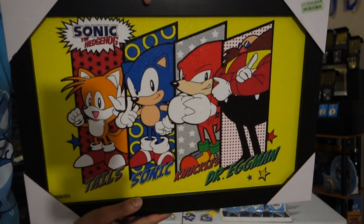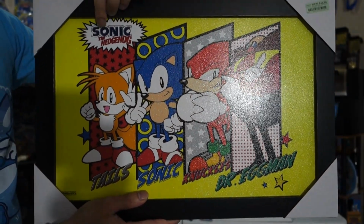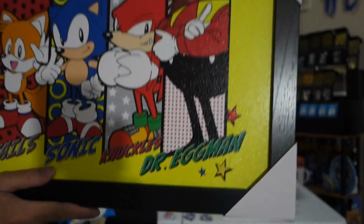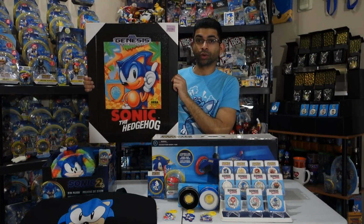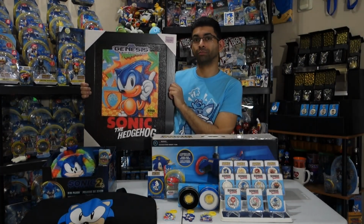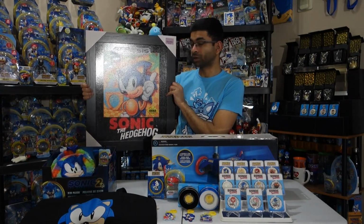So here it is up close. It's from Pyramid America, just like all of the rest of them are. We've got Tails, Sonic, Knuckles, and Robotnik, even though it does say Dr. Eggman down here, but we all know the truth. And this one right here is really, really nice. It's just a big picture of the Sonic 1 box art. I really like it. It's a super, super classic look, and it's going to look great in the apartment.